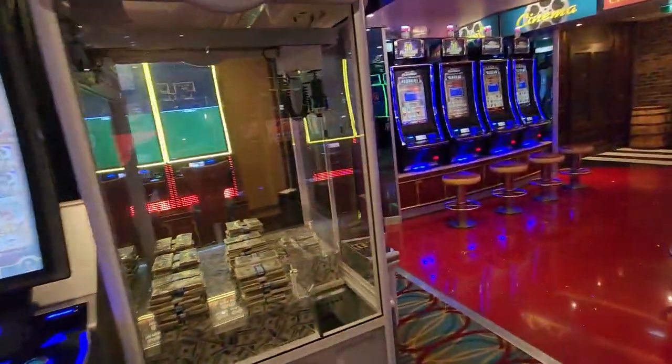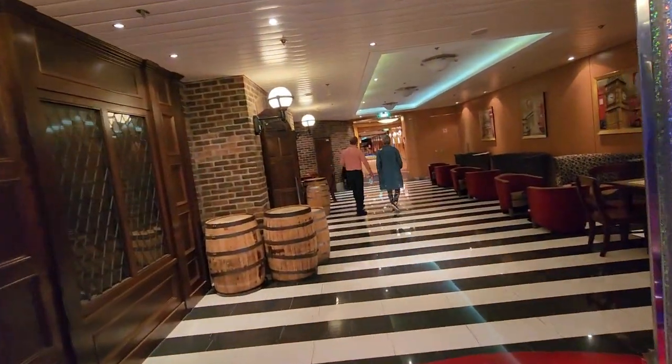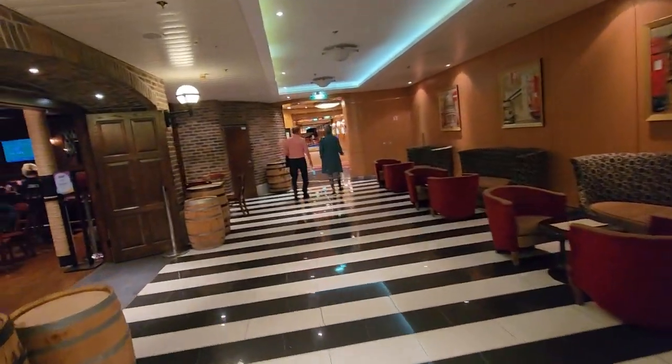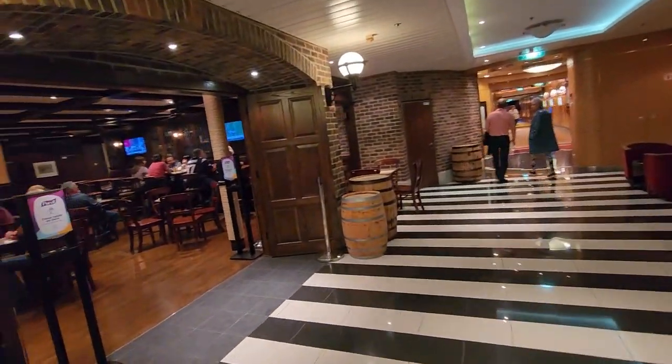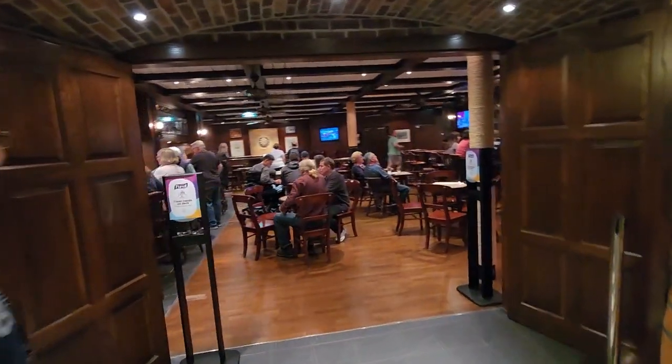All kinds of options to take your money. Okay, now we're going to the cinema, Crown and Castle Pub. This is cool. Let's see. Oh, yeah, it feels like a sports bar. Feels very castle-like in here.